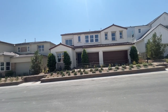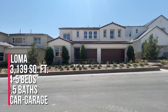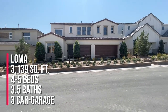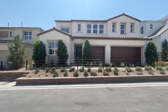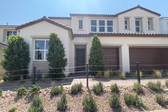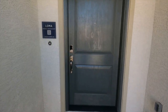So this Loma has, and this is the Spanish contemporary elevation. This has 4 to 5 bedrooms, 3 full baths and a half bath, 3 car garage and 3139 square feet. It's a great floor plan. I think actually all of these are really nice floor plans. They're very big houses. So we're going to go take a tour and see what this is all about. All right, let's go check this bad boy Loma out. Loma Spanish Contemporary.